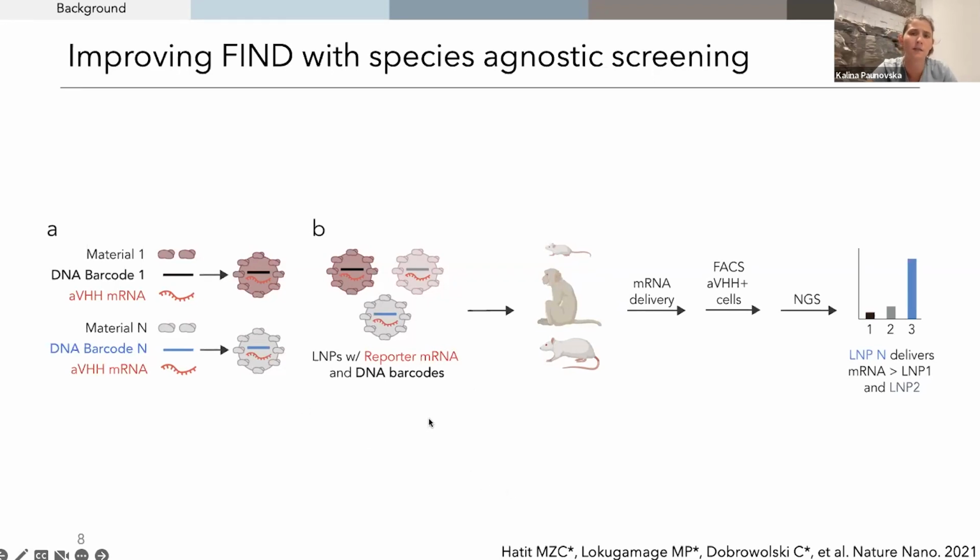And so what we did is we created SANS, which is a species agnostic screening method. And this was done by Marina Kadit and other colleagues in the Dahlman lab. And basically the way that this system works is that particles are still formulated with an individual single-stranded DNA barcode. But in this case, instead of using reporter mRNA, we use something known as AVHH mRNA. And AVHH mRNA codes for AVHH protein, which isn't regularly found in mice, non-human primates, rats, or humans. And so the expression of this protein can easily be identified using common flow cytometry techniques, or as we'll get to down the line, some other techniques as well.